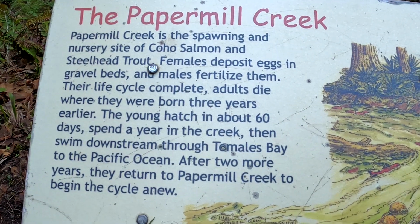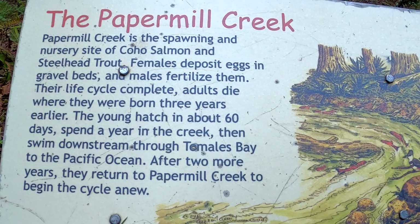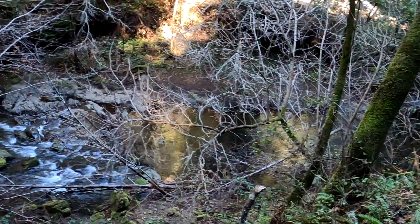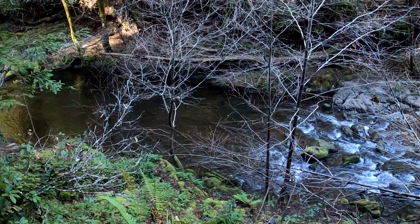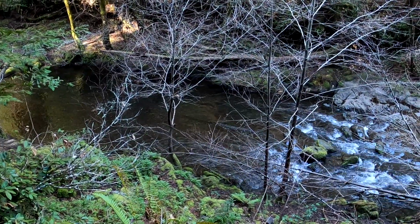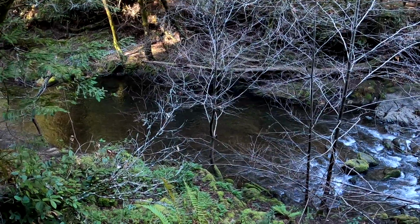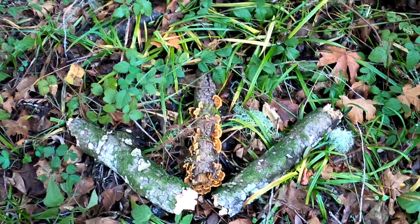Paper Mill Creek. Spawning nursery site for coho salmon and steelhead trout. Females deposit their eggs in the gravel beds and males fertilize them. Yeah, like right there, you drop your fishing line in there, you catch something for sure. You're not supposed to because they're protecting the salmon, but I'm just saying. Where the rapids are, not so much, but down in that shady area, there's fish just hanging out there. For sure. Check out this orange fungus.